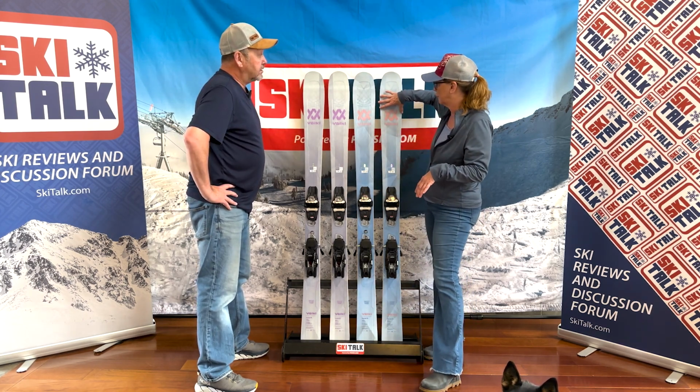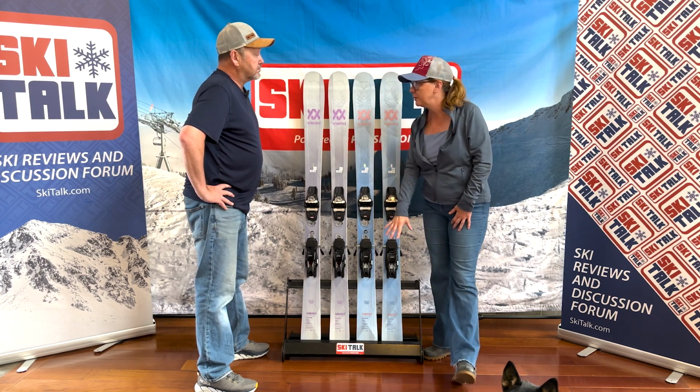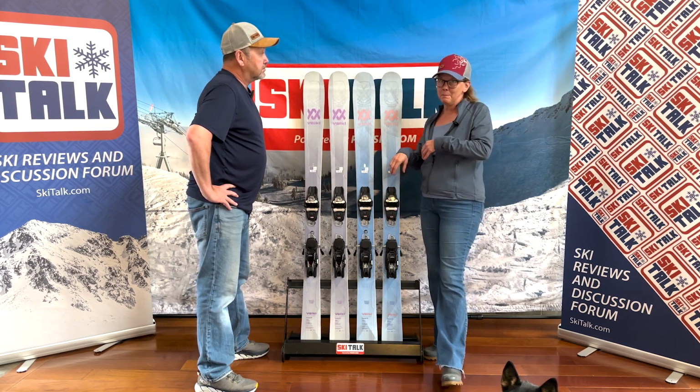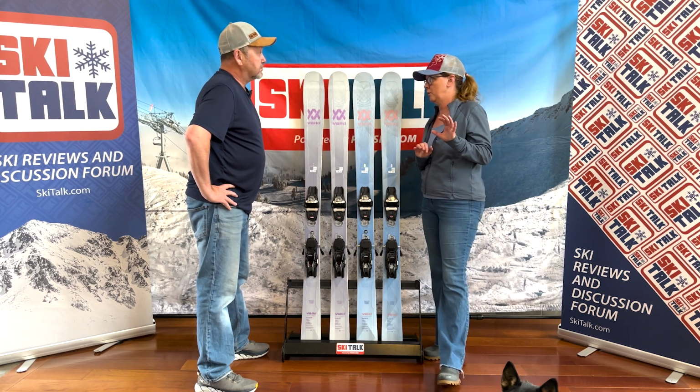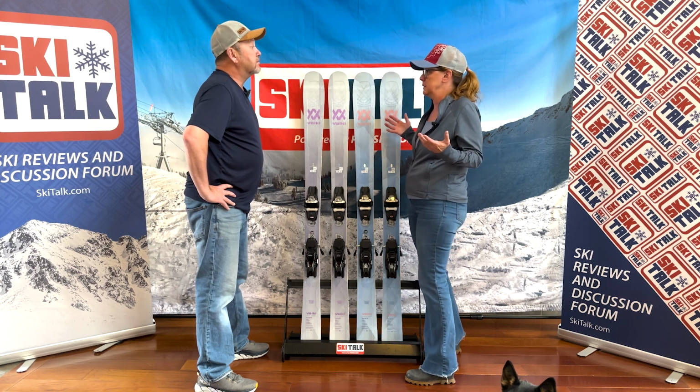because it has a little bit different response in the tip, the center, and the tail of the ski. So I can make a quicker turn if I really want to put that effort into it. If I want to just go with the flow, then it's going to be in a 16 meter radius.